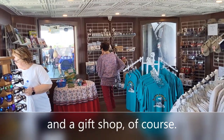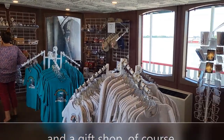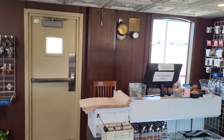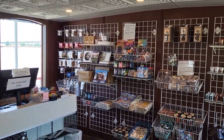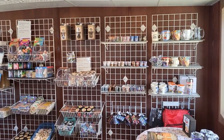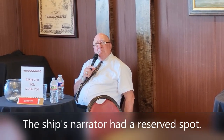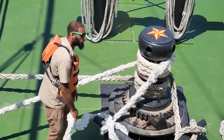Soft drinks, juices, bottled water, coffee, tea. Whatever you like to drink, folks, you can find it at any of our bars aboard the Natchez. Up on the third level there, up forward by the stacks, you'll find our gift shop. Very nice gift shop up there. Check out the shops. And all the way at the top up there, near the palm trees, the roof.